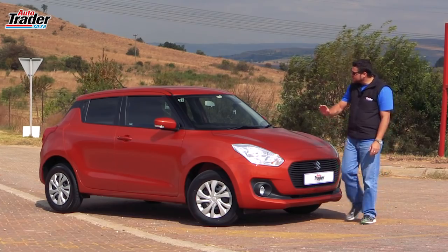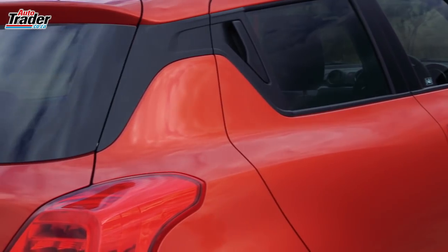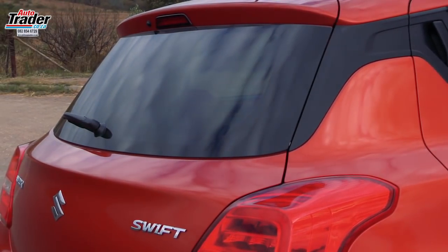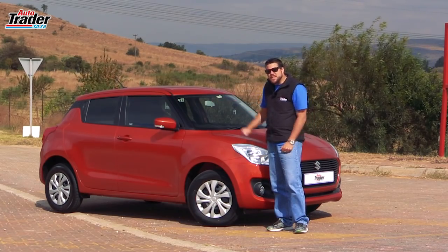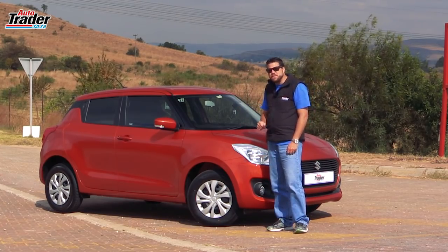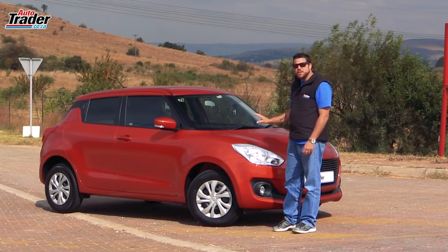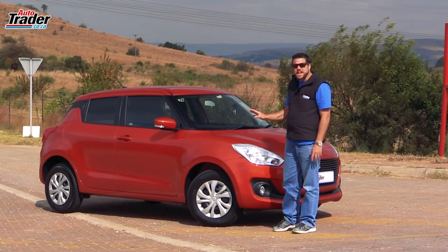If you go down the side of the car, there is an entirely new body line, which actually goes up into the C-pillar by the rear door handles. That in turn is molded into a brand new set of rear tail lights. In fact, the rear end is completely redesigned as well. Now the 1.2 also benefits from privacy glass as standard fitment, and coupled with the beautiful lucent orange paint job, brave choice by the way Suzuki, it really does stand out.